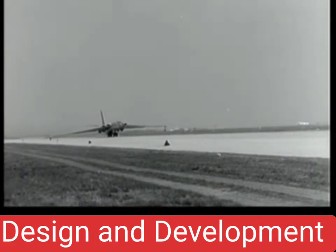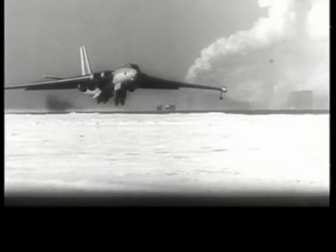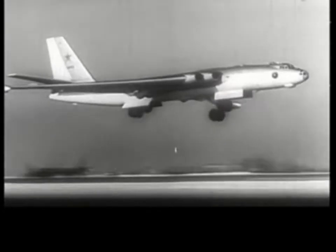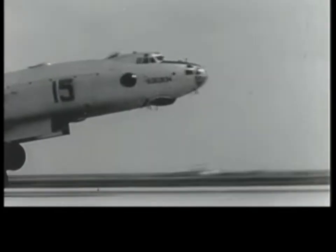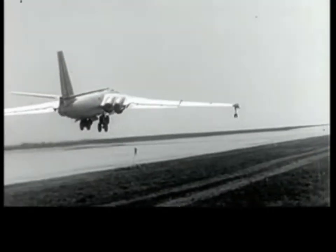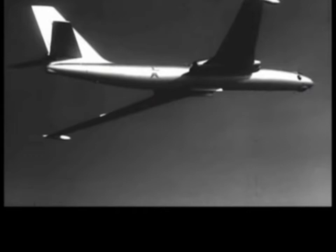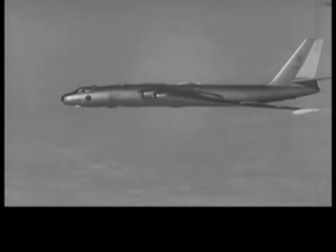Design and development. Following World War II, the Soviet Union prioritized developing a long-range strategic bomber capable of delivering atomic weapons. The first aircraft was the Tupolev Tu-4 Bull, which I'll cover in its own video, which was a reverse-engineered version of the American Boeing B-29 Superfortress. The Tu-4 was only ever a stopgap solution, unlike the American Strategic Bomber Force, that could operate from bases in Allied countries close to the USSR.